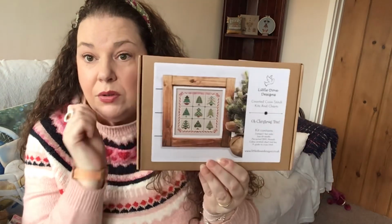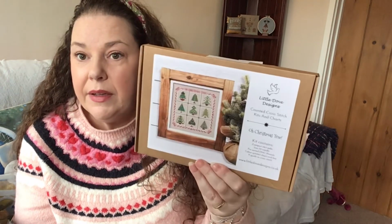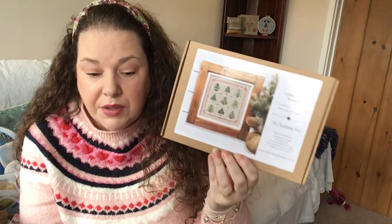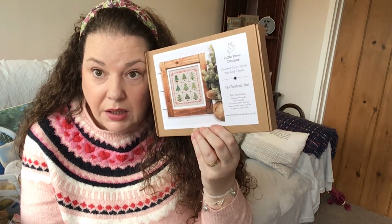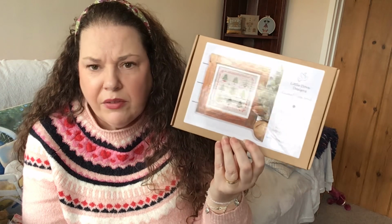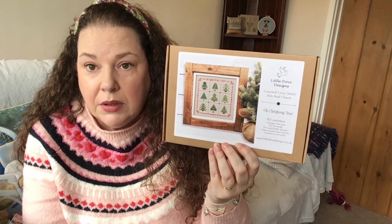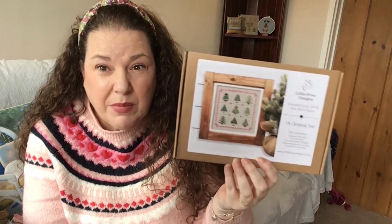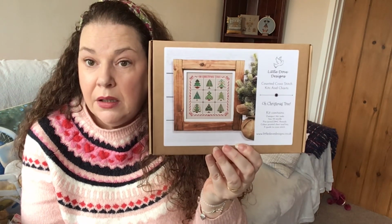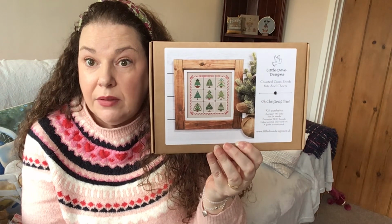I'm not sure, I'm thinking that I might start this in July, for Christmas in July, but I do have the Little Dove Designs Nutcracker and I think it's Christmas Cottage on the go. So I really ought to finish them before I start this. But this could be my July new start.